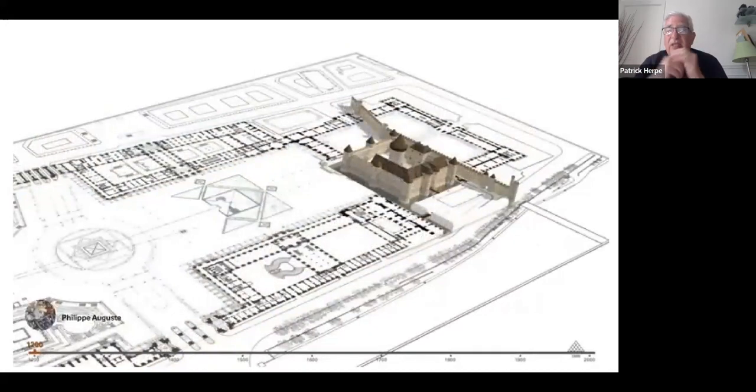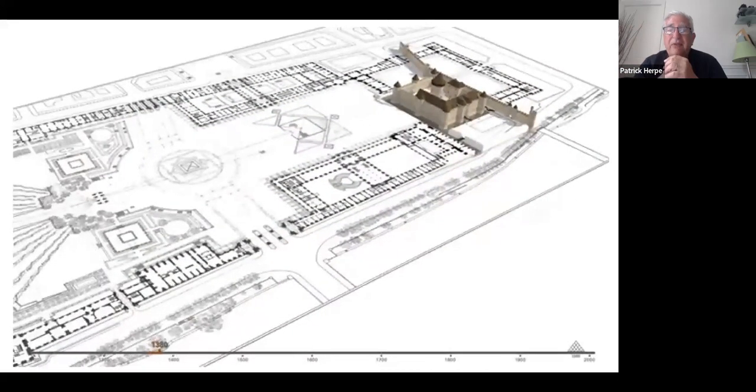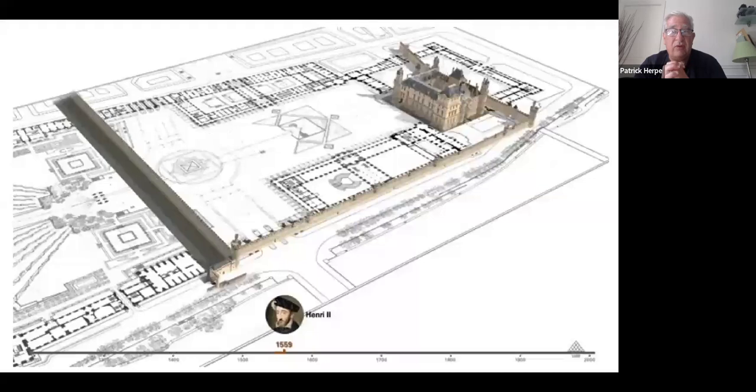1200, defending the entrance of the city of Paris. 1.5 centuries later, the king is going to live inside. That's 1380. And then after that, we're going to arrive at the Renaissance period. And that's going to change completely the vision of the Louvre. But it was his son, King François I, the father of Henry II, who is going to start the Louvre.